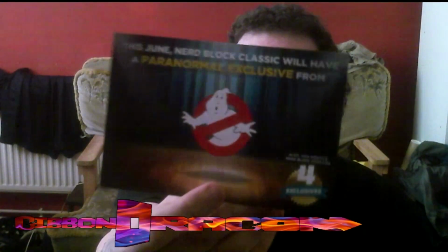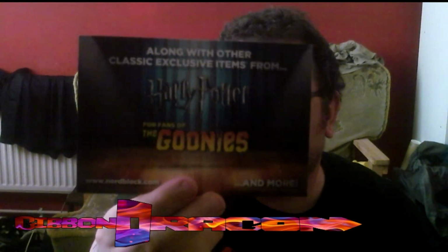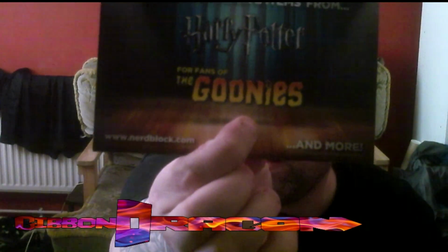Before I give my roundup of what I thought, this June's new block will be for a paranormal exclusive from Ghostbusters, along with other classic exclusive items from Harry Potter and the Goonies. So I think they're going for an 80s thing, but obviously you've got new merchandise coming out. It'd be interesting to see what happens with the Goonies, because that was a really good film. If you haven't seen it, look it up.